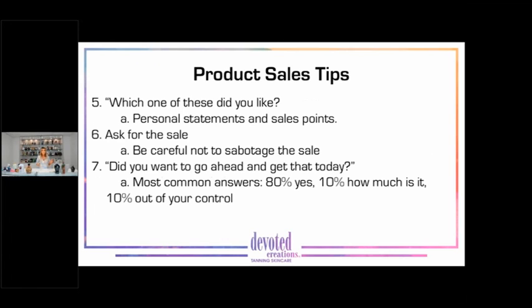Which one of these do you like? So obviously, personal statements and sales points. So say, oh my God, I used that one yesterday. It got me so dark. I'm still this dark today. So definitely make it personal. And that's a really nice way to connect with your clients as well.